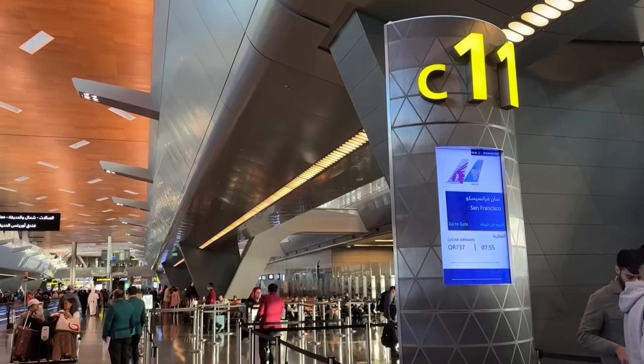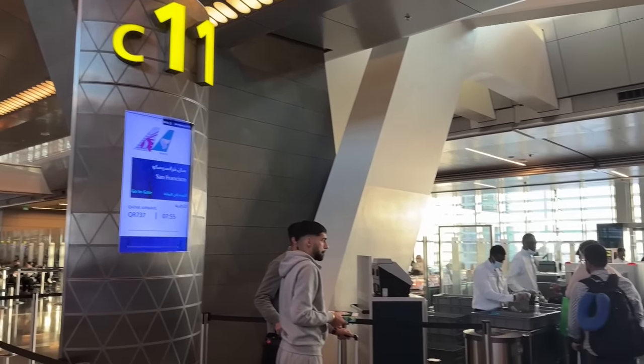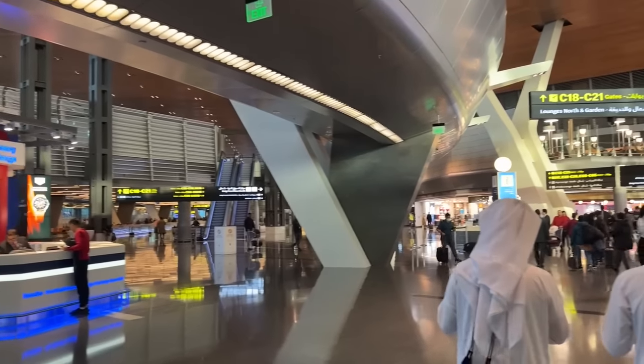Right now, all the C gates are US-bound flights. For example, here at C11 is the San Francisco flight. The airport's set up in a way where you can pass through security and bag check on your way to your specific gate, so that you're free to roam around the rest of the airport in peace.